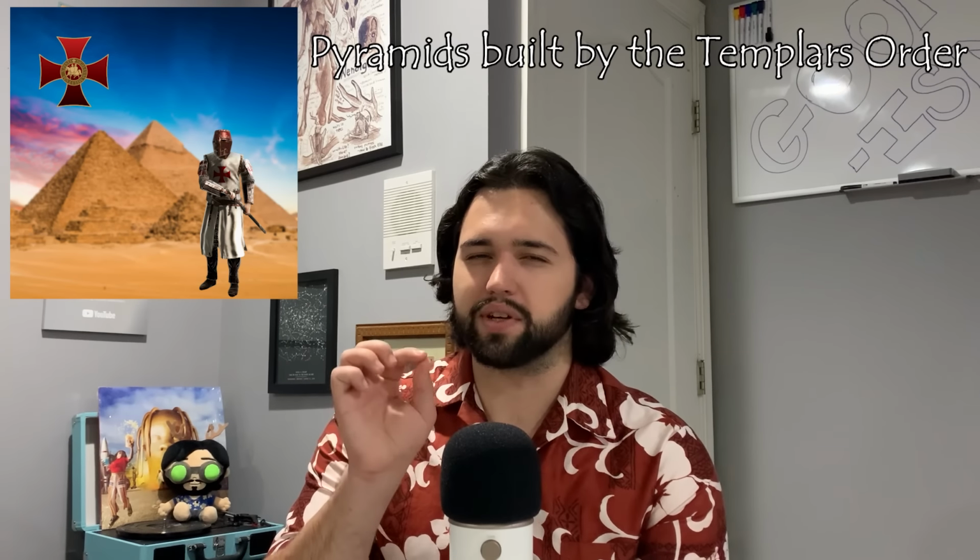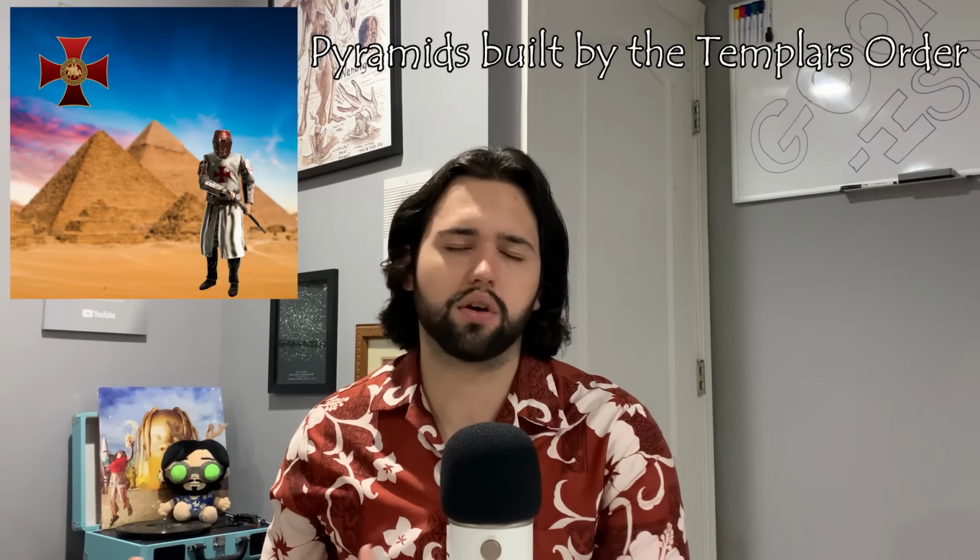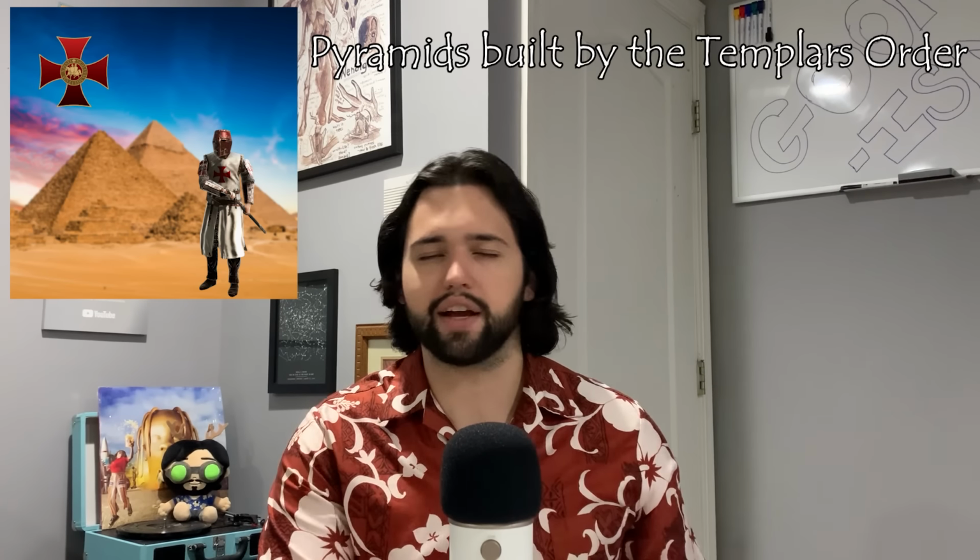Pyramids built by the Templar's Order is exactly what it says, with a little asterisk on it. So the Templar's Order, also known as the Knights Templars, are specifically the Crusaders that were put together by the Catholic Church during the Crusades. Now, there are several overarching theories of the Templar's Order, some saying that they invented more things in history than history gives them credit for, some saying they still exist today or whatever.